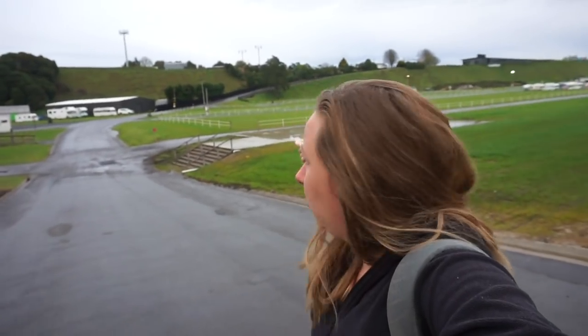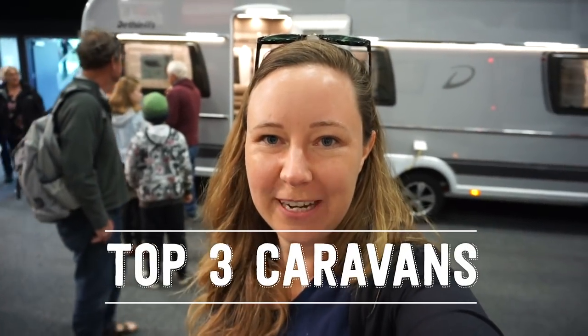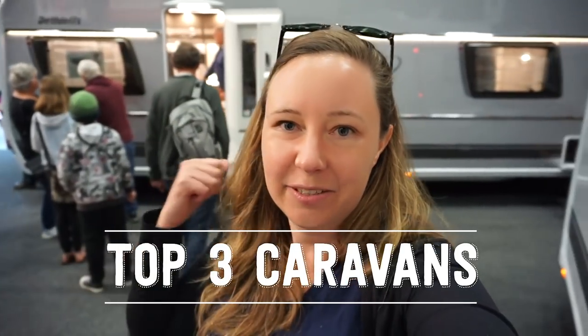The shower. Yay. Way over there. There it is. Those showers are good. Good pressure. Lots of cubicles. And I've got a bit of time this morning, so leisurely a couple of cups of tea and maybe a bit of video editing and then wander in. So I had three favorite caravans yesterday. This is one of them.